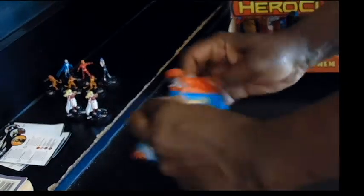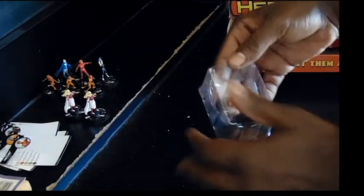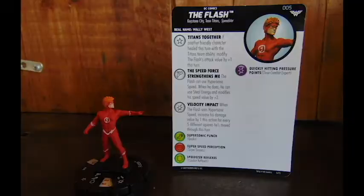So in this set, I'm really hoping to get more Titans. And it looks like I got them. Woohoo! We got the Flash, Wally West. Now, Wally West has that Titans team ability, and another additional plus one.